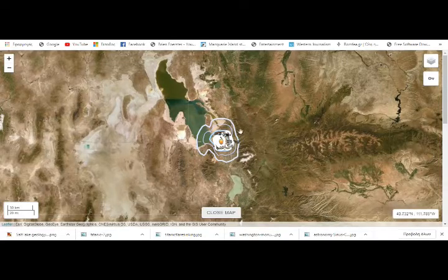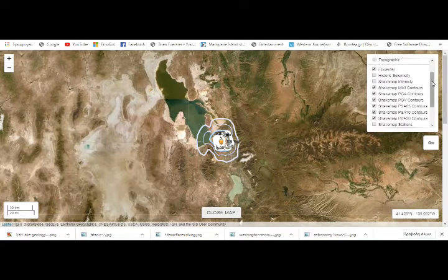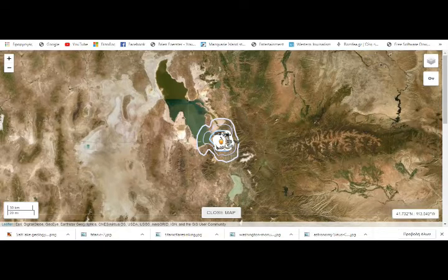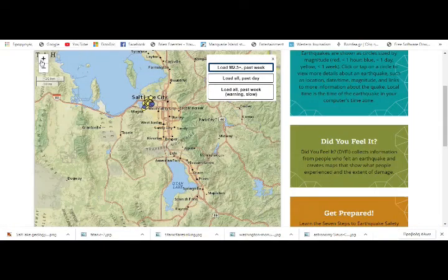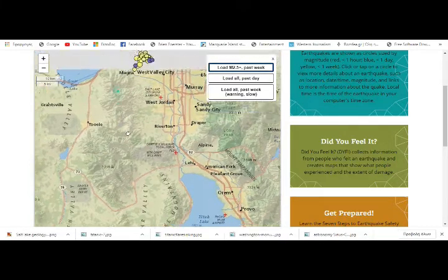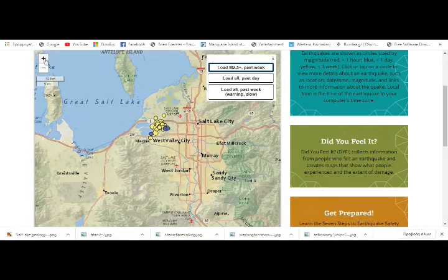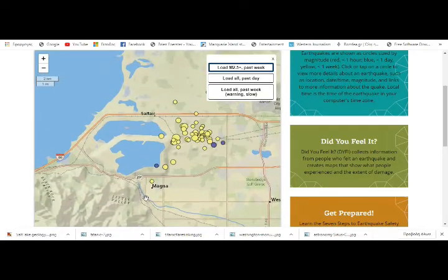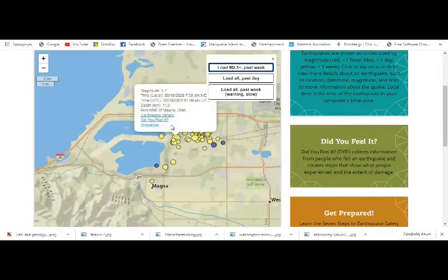3.2, let's look at the shaking. It's shaking again, as you can see. And I'd like to go to the liquefaction. Oh, they don't have one here. Okay, we'll take a look at the liquefaction of the bigger quake because the bigger quake shows it. And I'm not making this up. This is USGS information. The 5.7 that we had yesterday.